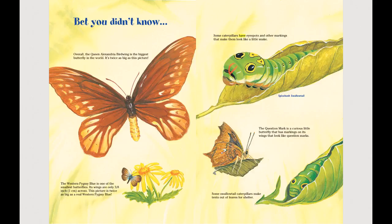Some caterpillars have eye spots and other markings that make them look like a little snake. Spicebush swallowtail. The question mark is a curious little butterfly that has markings on its wings that look like question marks. Some swallowtail caterpillars make tents out of leaves for shelter.